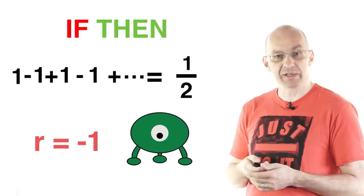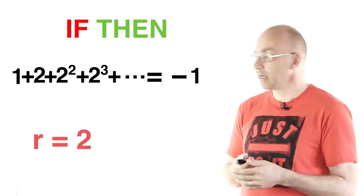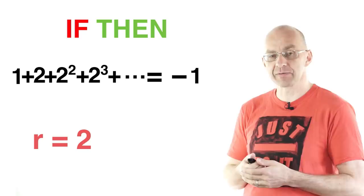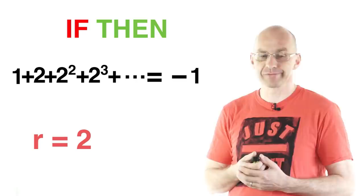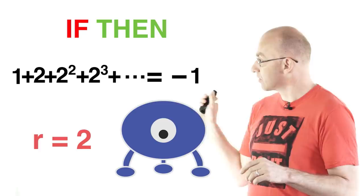Now you could also try r equal to 2, for example, in here, and then you get something really strange, which is very close to the sum that we actually started with. So it's 1 plus 2 plus 2 squared plus 2 cubed. That's all positive values getting bigger and bigger. Should add up to infinity, but this guy here says it's actually minus 1. So how does that work? Well, it turns out if you're just on the right sort of planet, there is mathematics that makes perfect sense in which this is actually true.